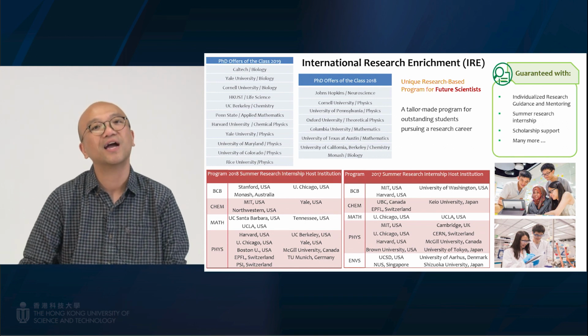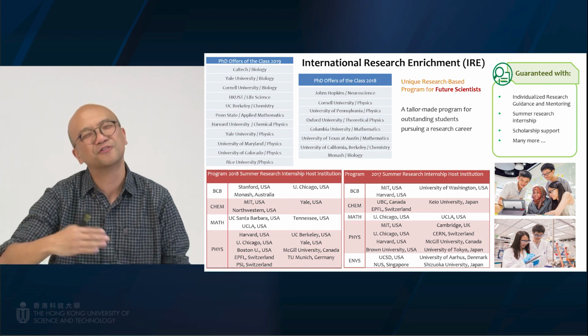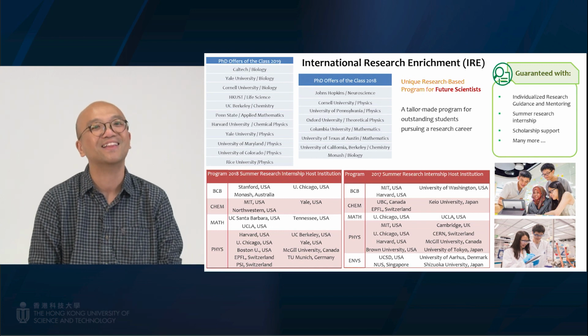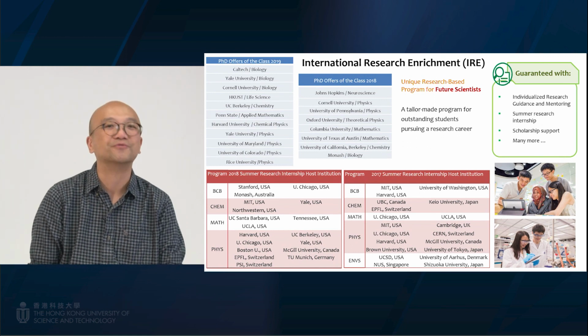Don't worry, our school actually provides extra resources. We cover all your expenses. If you go some places, you might actually get some savings from that. But don't worry, money is not a big issue.